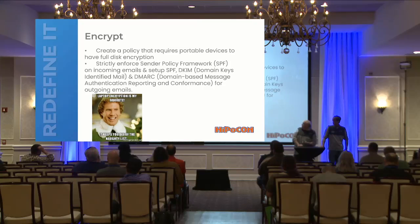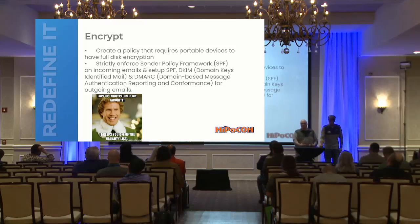Oops. Strictly enforce SPF on incoming emails, a must. I mean, we want to make sure that we are doing that with the emails coming in, just to help get rid of some of those spoofs. And then going outbound, they want you to start looking at setting up SPF, DKIM, and DMARC for your outgoing emails so that they know you're less likely to be spoofed. Because the problem is, if you get spoofed, they send it out to someone, they reply back with something. Now they can also get that over to the right email address, and now it starts that whole loop of where are we going to start funneling money.